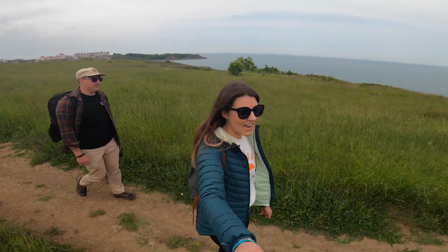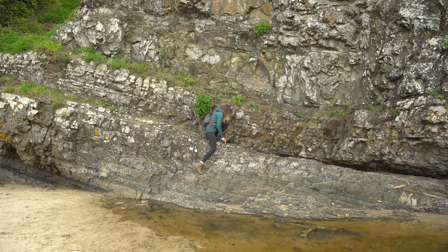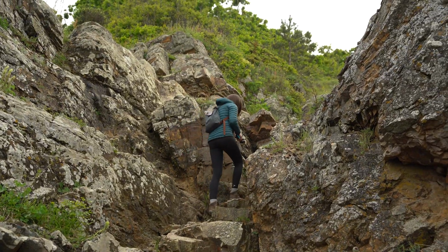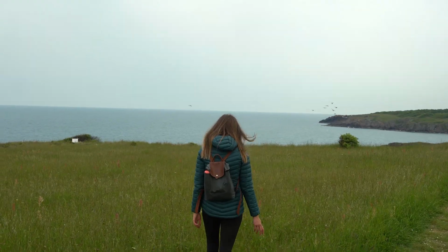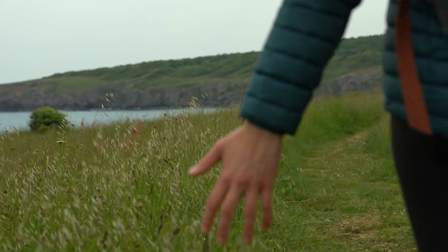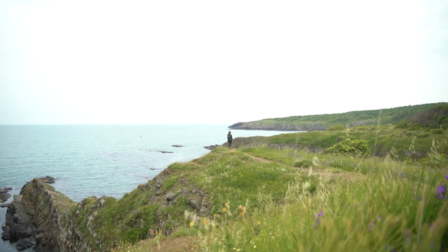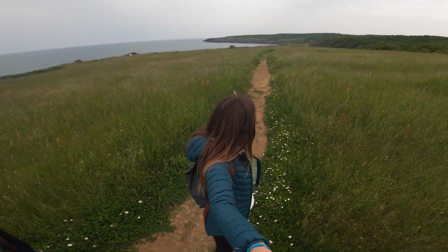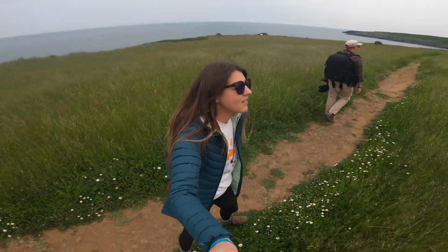As you can see, the landscape has really changed. We just went up that really rocky cliffside. It wasn't too bad, just got to be a bit agile with it. But now it's opened up to this really beautiful kind of meadow field right along the cliff. You can see the sea right behind me. And if I spin you around, you've got these kind of cliffs. So I think one of the beaches should be just down there.